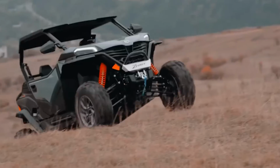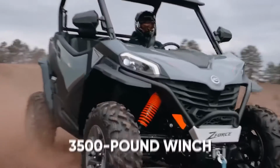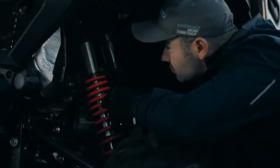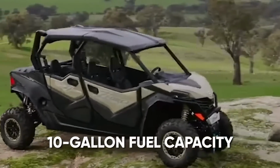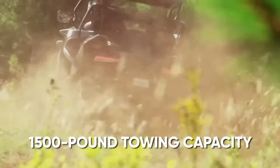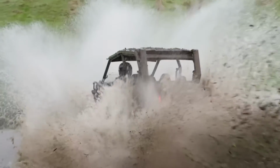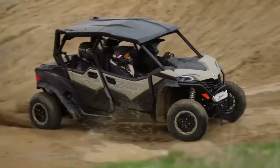It also has rock sliders, compression-adjustable piggyback reservoir shocks, cutting-edge styling, a roof, a 3,500-pound winch, a full skid plate, LED head and tail lights, a multi-function LCD instrument display with Bluetooth call indicator, and 12-volt and USB power ports. It has a 10-gallon fuel capacity, 12.1-inch front and 13.1-inch rear suspension travel, a 13.6-inch ground clearance, a 1,500-pound towing capacity, and a 1,488-pound weight. The CFMoto ZForce 950 Sport is a powerful and versatile machine that can handle any terrain and challenge.